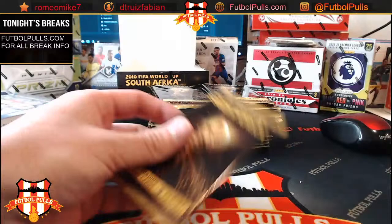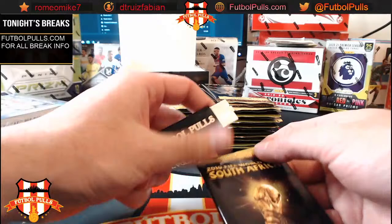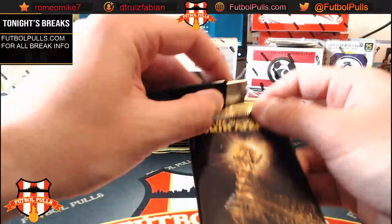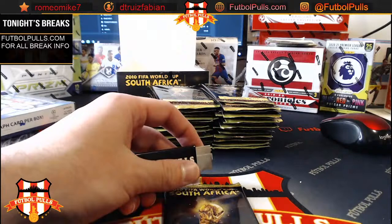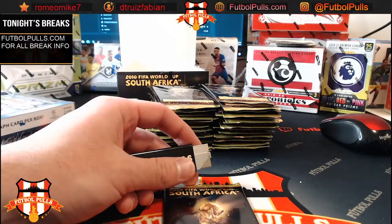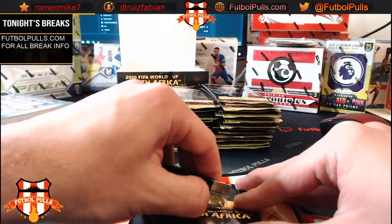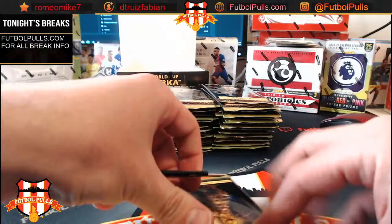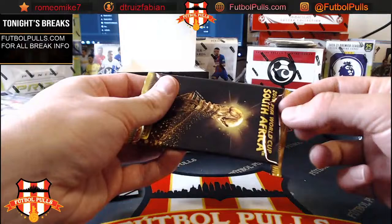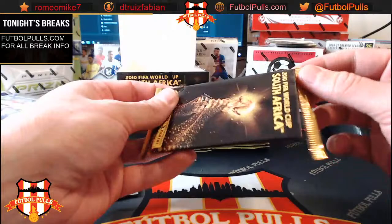So for everyone that's asking, just because Oscar did it, I'm going to try and rip the packs only from the top. That way you guys can actually preserve this, if you're interested. Let me just grab a piece of cardboard to put under. Yeah, that's fine. I'll keep the packs like this for everybody, or try to at least. If they rip, it's kind of hard because this plastic is old.